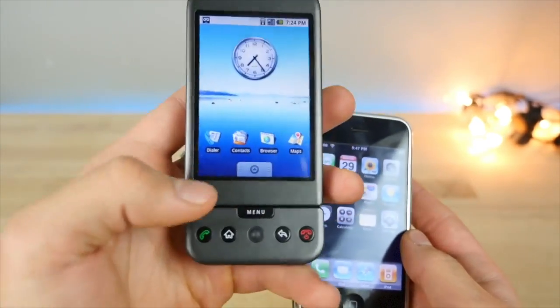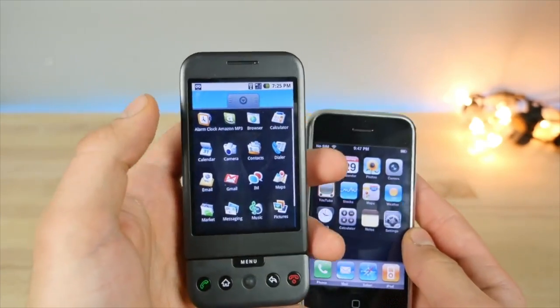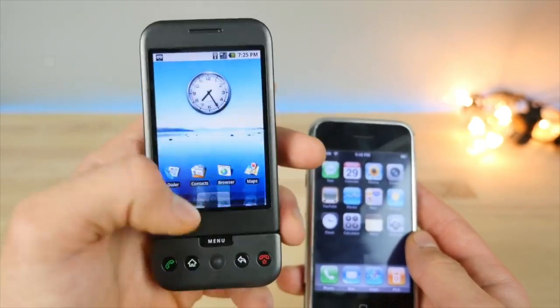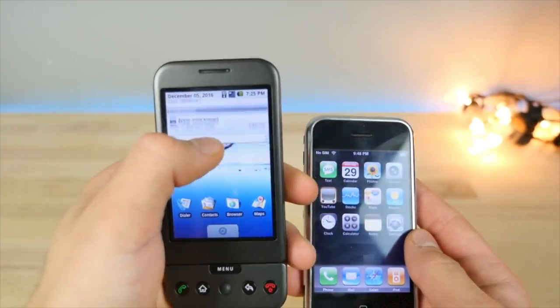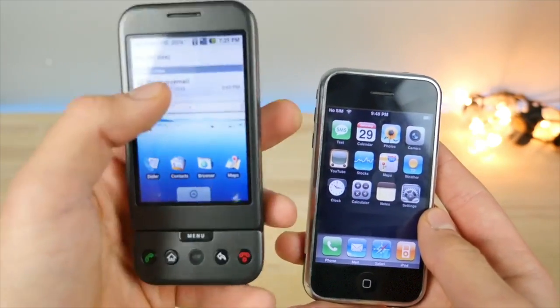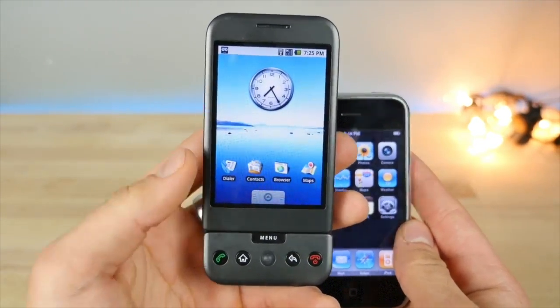So not only did you have multitasking, you had an app drawer where you can find all of your applications organized. This still exists in new versions of Android right now. That's how iconic this was. Also, notifications. This only came in a much later version of iOS. That's iOS 5, I believe. And this came in the first version of Android. And Android actually had the control center years in advance of Apple.